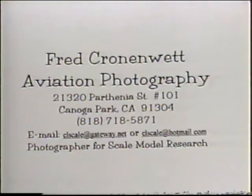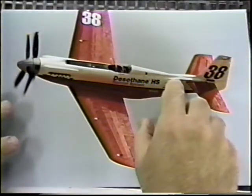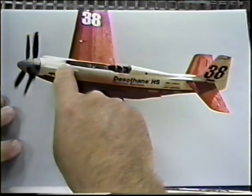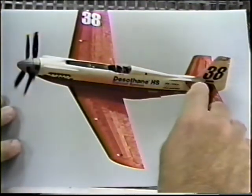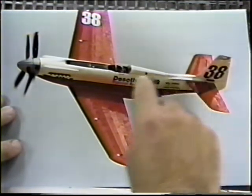These are world-class pictures. With pictures of this quality, here's some of the things I can really pick up off of a quality photo like this. Look at the scoop up here, up on the nose section, and that's got that unique scoop similar to the bottom. This part back here is really interesting. I wasn't aware how far forward these strakes came.